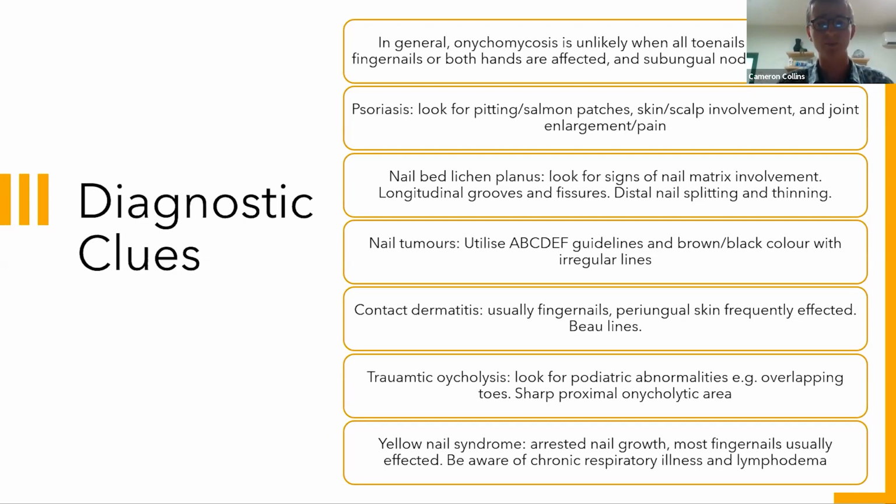Contact dermatitis usually involves the fingernails. We usually have some sort of periungual skin, so the skin around the nail plate, frequently affected, inflamed and red. And also we want to have a look at the presence of Beau's lines, or those horizontal lines running through the nail plate. Traumatic onycholysis, so we're looking for podiatric or biomechanical abnormalities, such as overlapping toes. But most importantly in these cases, we are looking for the proximal onycholytic area, which should be sharp rather than jagged.